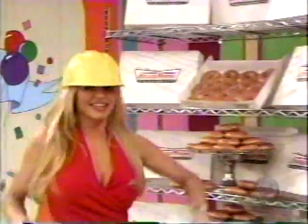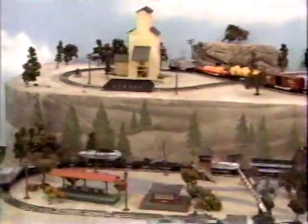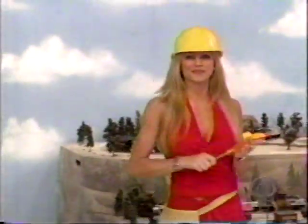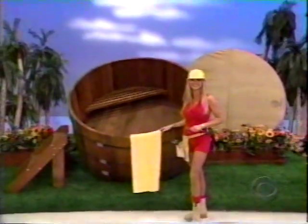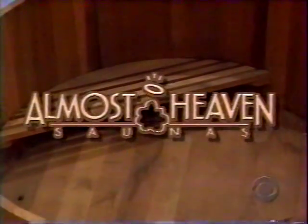Then a guy needs to spend some quality time with his railroad empire by playing with these new trains. From Lionel, two ready-to-run train sets powered by the Trainmaster remote control system from the leader in model railroad technology, Lionel. And after a day of trains, it's time for a soak in a bubbling new hot tub. From Almost Heaven Saunas by GPM Industries of Holland, Michigan, this complete hot tub system includes two bench seats, chemical kit, and vinyl cover from Almost Heaven Saunas.